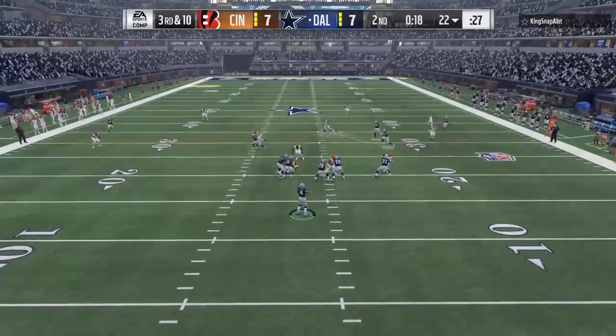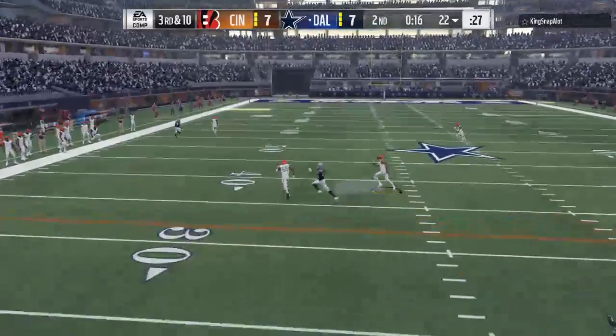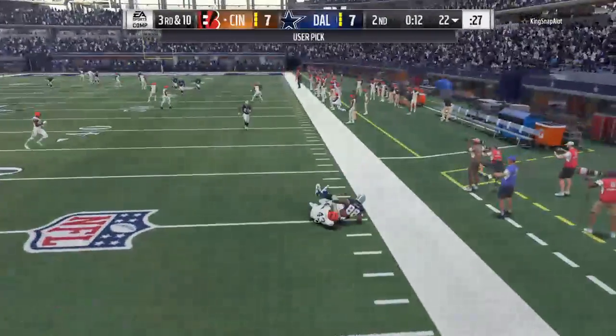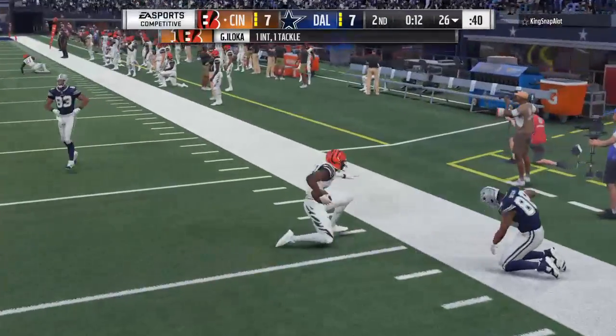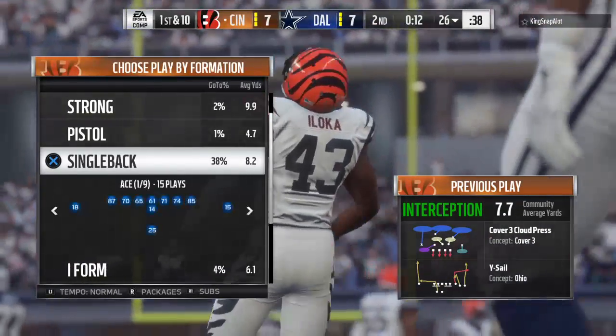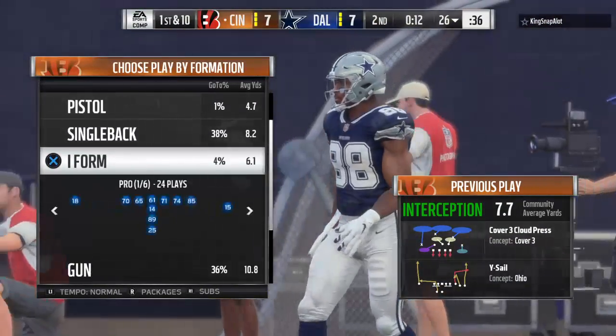On 3rd down, it's Prescott. Looking downfield for Dez. Oh, a ball batted in the air, and now it's intercepted. Picked off by George Iloka. And his guys have got it back at the closing stages of the 1st half.